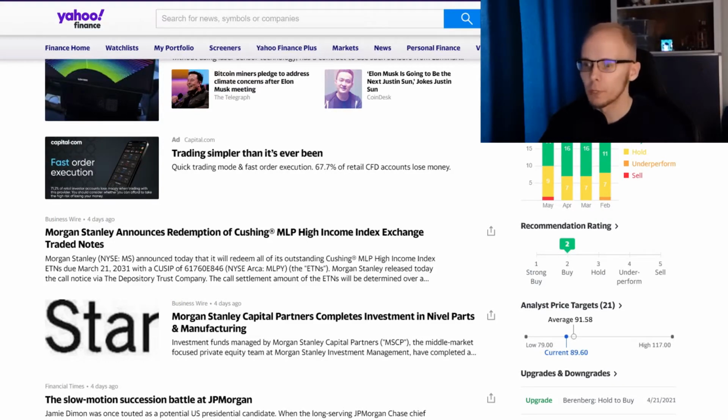They range from the lows of $79 to the highs of $117 per share. The average is at $91.58 and the current share price is at $89.60. So there is around 2.2% room for the current price to reach the average target of analysts.